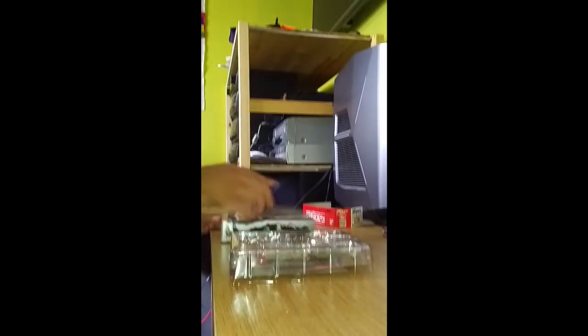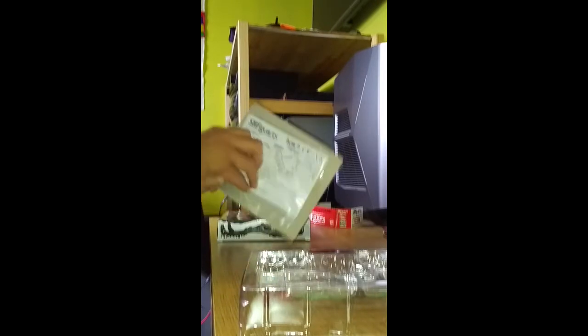The cardboard's come out with it. That's fair enough. Where's the inlay? Oh, the inlay's in a really thick plastic and is actually sellotaped to the bottom. So I'm thinking this edition seems to be slightly different from all the others. That's a really big sheet of plastic. I don't know why though.